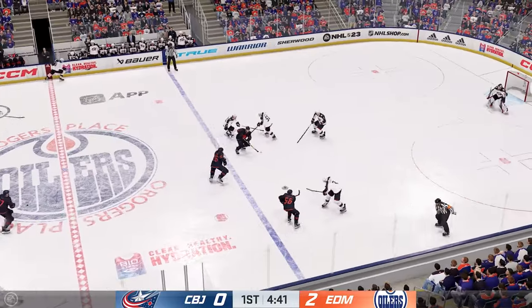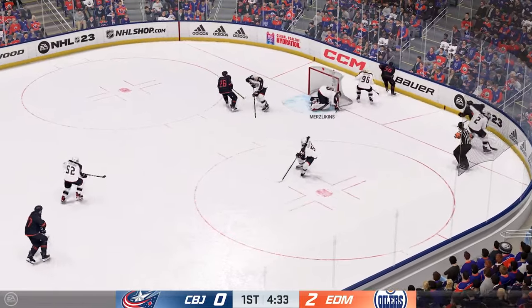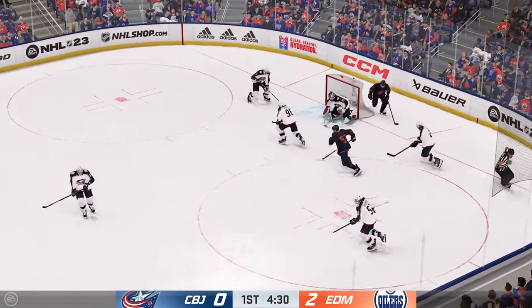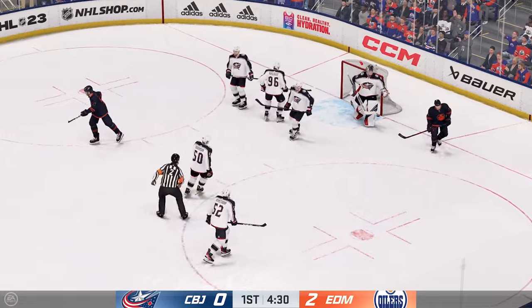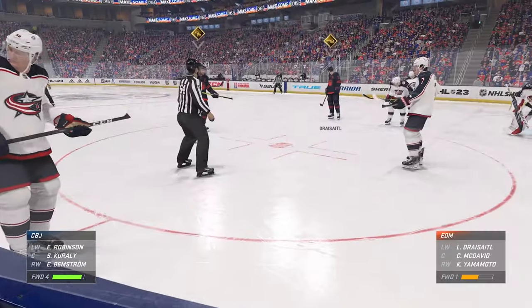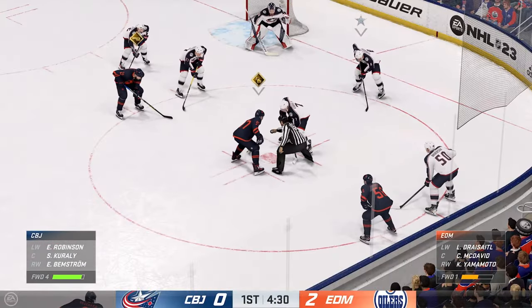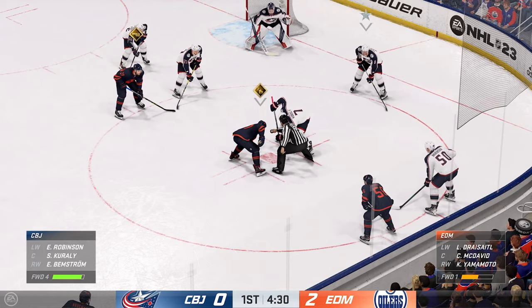Edmonton's got it against the boards. McDavid's got it in the offensive zone. Stones him in front. The goalie reads his play really well. He gets out aggressively to make the save. That's a low slot shot. It happens quick, but he's in the right spot to make that save. Late goings of this period. Edmonton's got some breathing room as they lead it 2-0.